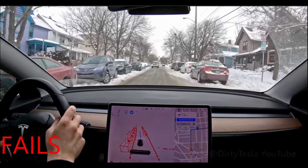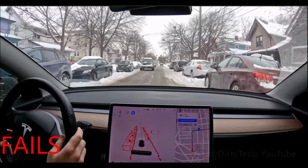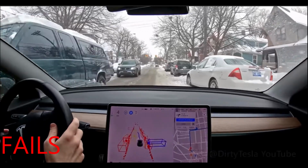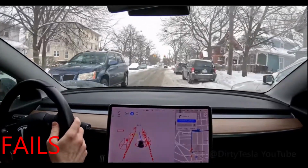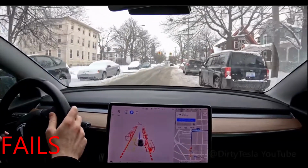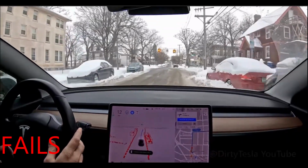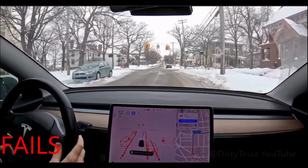So this is a really tight spot. You can see it's kind of waiting for them, moving over. They're doing their best as well. So wow, very tight space. But the car did handle it for both of those. Really impressive. It's difficult even for people to navigate when the spaces are that tight.